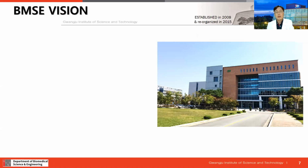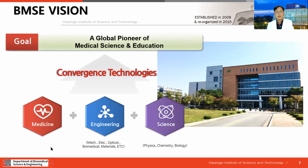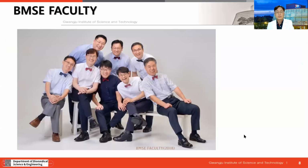The BMSE vision, our department's vision, is basically fusing medicine, engineering, and science. As you can see, they are all different disciplines. However, we would like to converge them together so that our students who graduate from here become global pioneers of medical science and education. So that is the vision of our department. I don't know what you think.